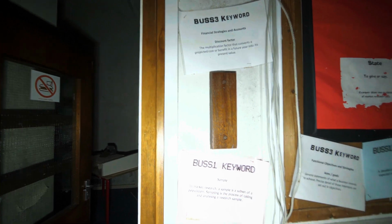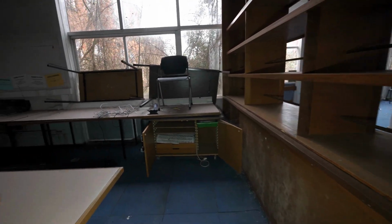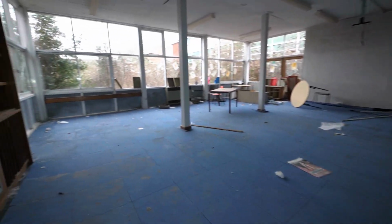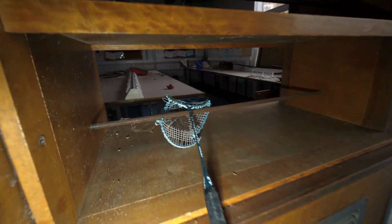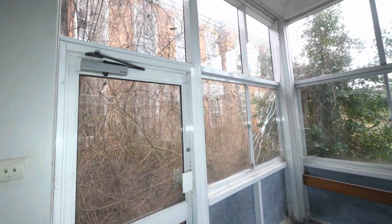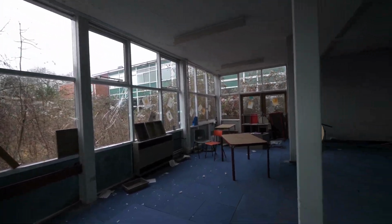Some old do's and don'ts on the wall there. Got a bit of decay, it's all starting to fall in on itself. Like I said in the intro, it's been left since 2016. So quite a long time really, and you're bound to get people coming in smashing it up like usual. Okay, that's seen better days, isn't it? Floor's a bit creaky. You can see just through there the older style building versus the newer part over there.